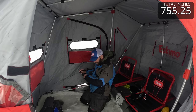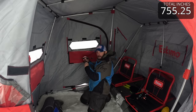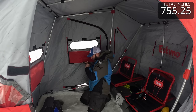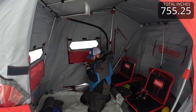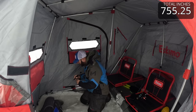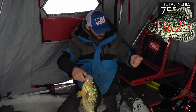Just touching the tail of this thing. Another good one. Love this rod. That is a beast right there. That one will help me. Just barely hooked.